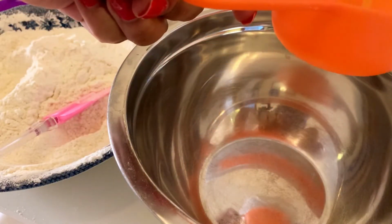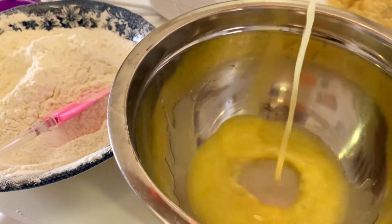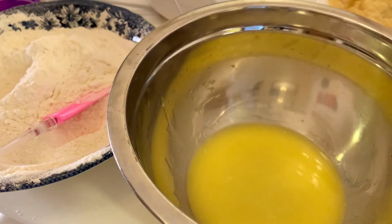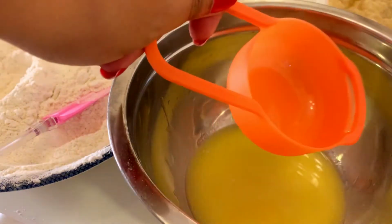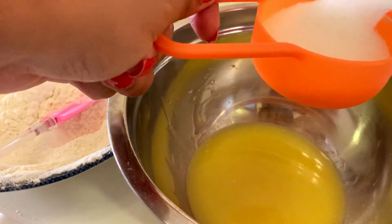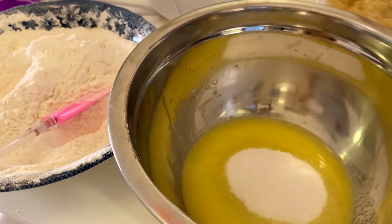So you need a 1/2 measuring cup. You just pour in your melted butter. Pour it in the bowl. And then after that, you can now add your 1/2 cup of white sugar and 1/2 cup of brown sugar. This is based on my recipe. Other people use 1 cup of brown sugar. Other people use 1 cup of white sugar. I just prefer to do half and half.